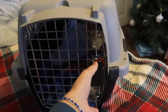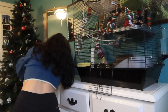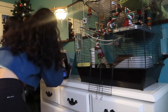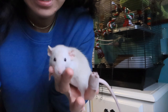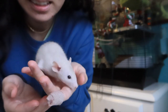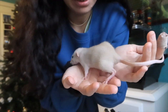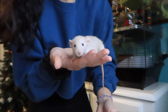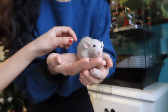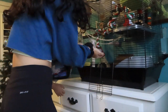We just got home. I'm gonna put the rats into their new cage. Hey guys. It's such a cool color. I literally put my hand in and she came and sniffed it right away. Look at that. It's so cute. Like their paws. It's so soft. They're like hands. So I'm gonna put her in.